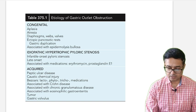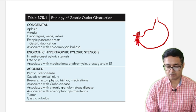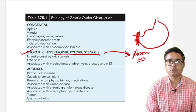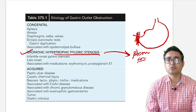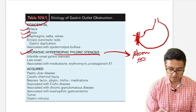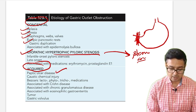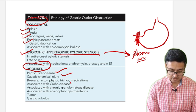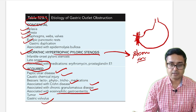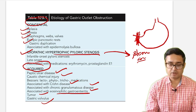What we are essentially talking about is the stomach, and this is an obstruction at the stomach outlet level. One is idiopathic hypertrophic pyloric stenosis. It is called idiopathic because we don't know whether it is congenital or not. Other conditions are congenital, like aplasia, atresia, web, or gastric duplication. The acquired conditions which can cause gastric outlet obstruction are peptic ulcer disease, gastric chemical injuries, Crohn disease, chronic granulomatous disease, eosinophilic gastroenteritis, tumor, and gastric volvulus. So there is congenital, acquired, and in between our condition, which is termed idiopathic congenital hypertrophic pyloric stenosis.